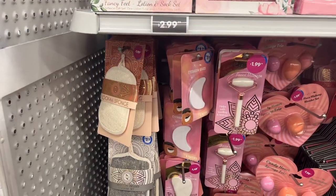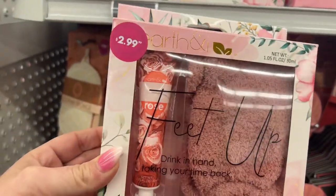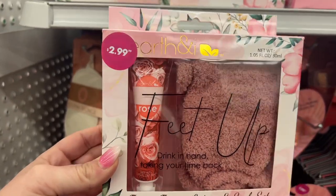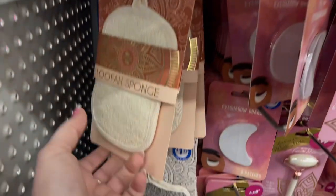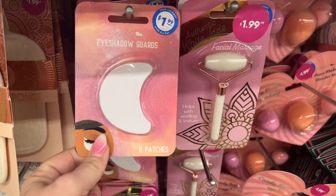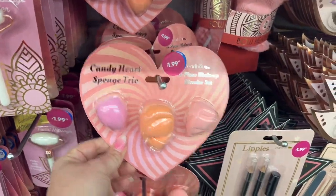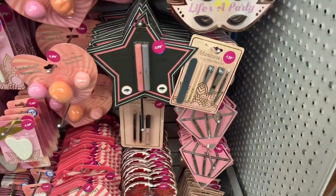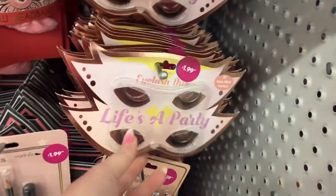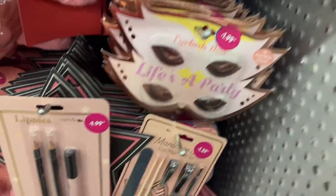This section definitely looks amazing. What is this? I've never seen this. Earth and Rose, Drink in Hand, Take Your Time Back. Fancy Feet lotion and sock set for $2.99. They have a loofah sponge, eyeshadow guards, $1.99. They have these candy heart sponges. I've seen those. I've not seen these lippies for $1.99. That's pretty cool. This eyelash set, Life is a Party, $1.99.